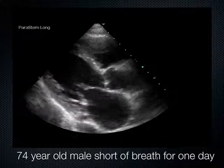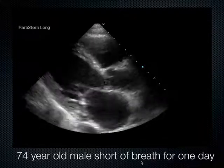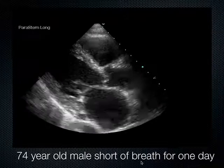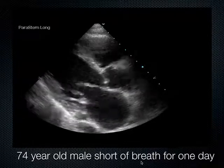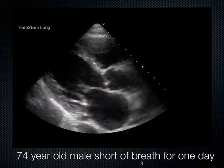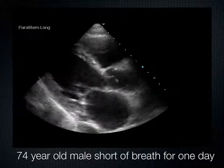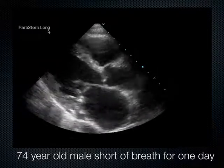And so anytime I've got a patient with shortness of breath or hypotension, my first instinct, because it's changed my practice so much, is to reach for the ultrasound machine every single time, because I get so much good information. So this is the left atrium, this is the left ventricle, this is the aortic outflow tract, this is the right ventricle. This is called a parasternal long axis.